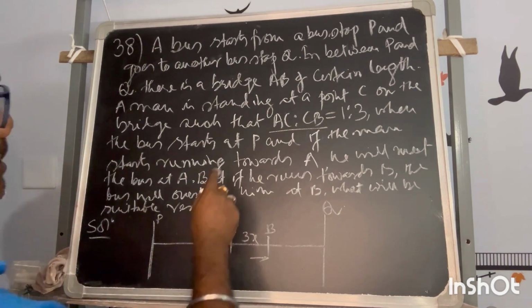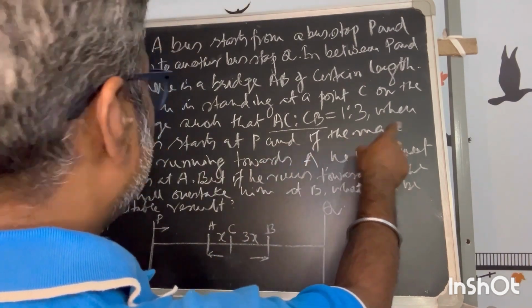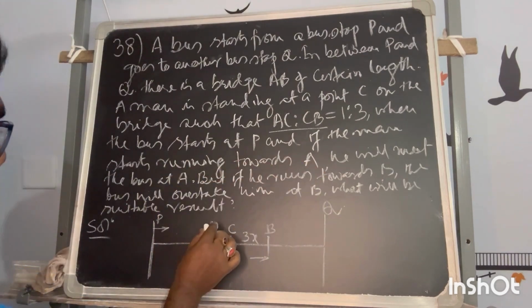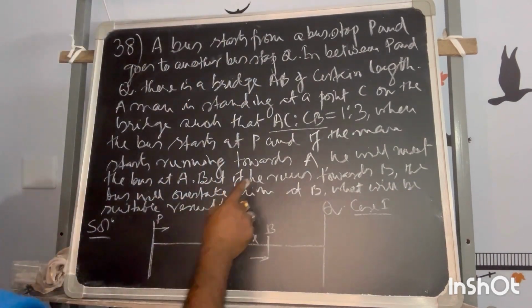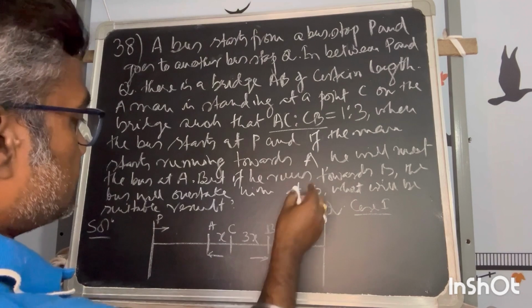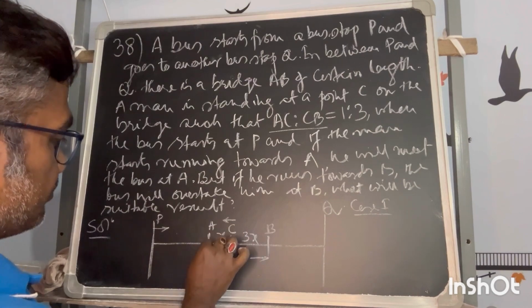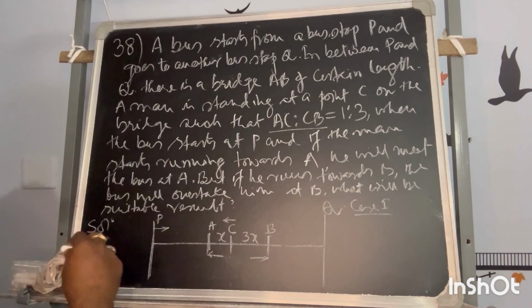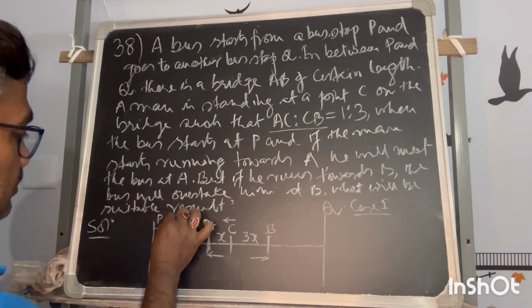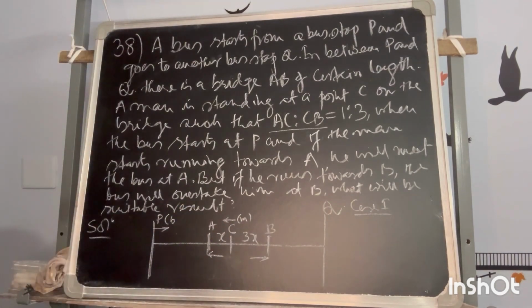Okay, when the bus starts from P, if the man starts running towards A, then this is case 1. There are two cases I can see. In case 1, when the man starts running towards A, he is moving this way. So, if I assume the bus speed is B and the man speed is M, this could be the speed I can assume, because this is the unknown thing that is not known.